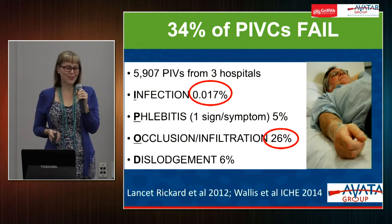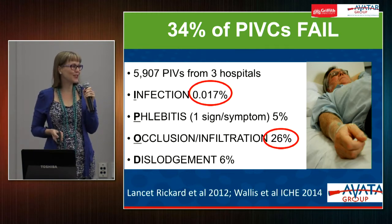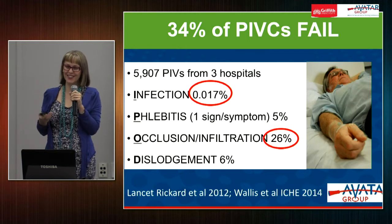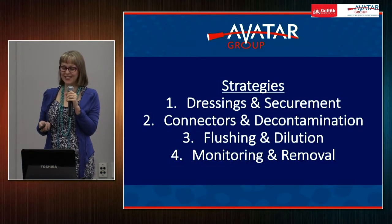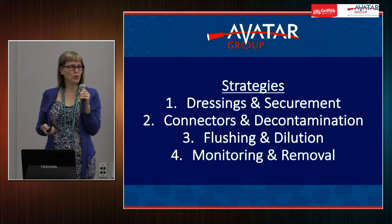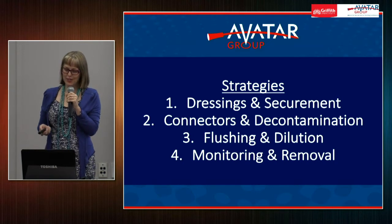So that's really what we need to focus on. I've got 4 strategies here I'm going to briefly talk about, bearing in mind that it would be great to talk for an hour on each of these and all the evidence, but I'll give it a go at least a few highlights of dressings and securement, connectors and how we keep them clean, flushing and diluting, and monitoring and removal. So dressings first, because that's my passion at the moment.